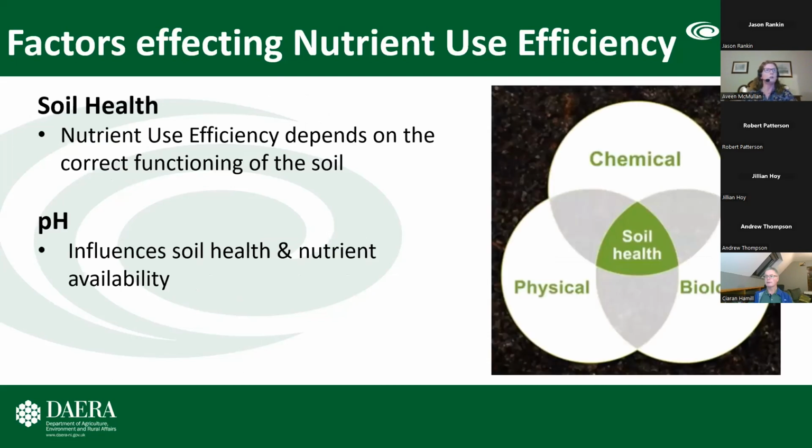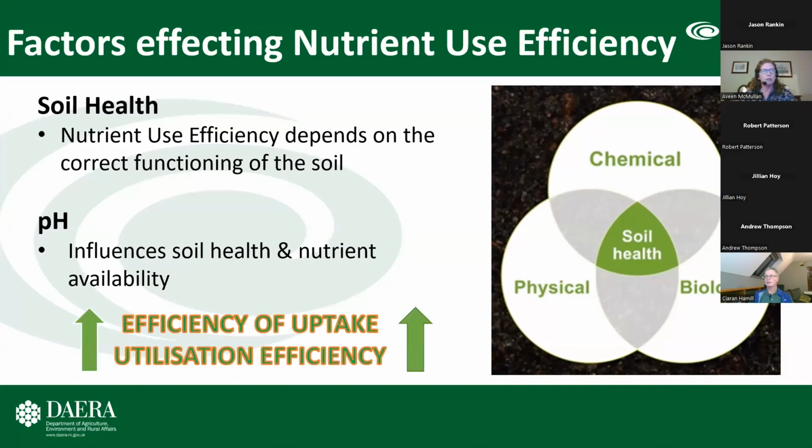So, factors that are affecting nutrient use efficiency, and looking at soil health: having a healthy soil with good chemistry and well-balanced nutrients, good physical structure, and an active population of soil organisms or biology, all working together, will obviously improve nutrient use efficiency. In the past, we focused on the chemical element, but the other two, the physical and biological elements, also play an important role. pH also plays an important role in nutrient use efficiency, and both these factors will influence how nutrients are taken into the plant by the root system and the efficiency with which the plant converts those nutrients that are taken up into crop biomass. Next slide, please.